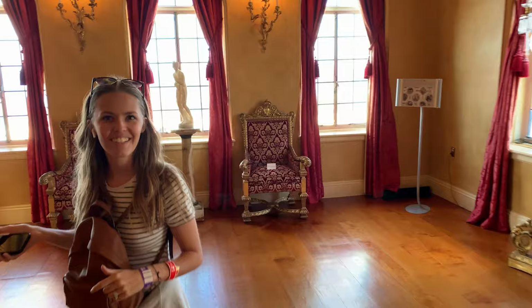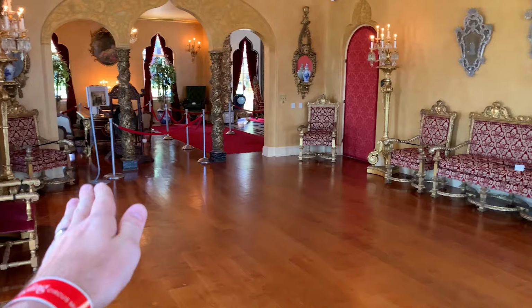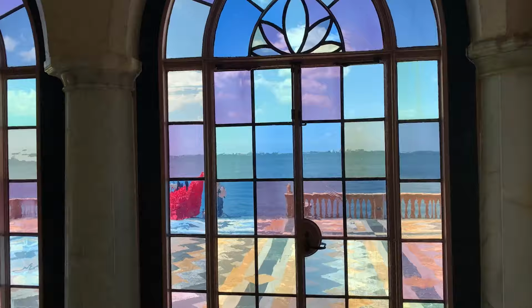West Ballroom. So this is the ballroom, but this side's considered the west. Yes. That's considered the east. They would remove all the furniture and make it one huge ballroom. Even look at the doors. Wow. Now we're going back to the court. We're starting to figure this out now. Look at the view. There's someone getting pictures out there too. That's pretty cool.